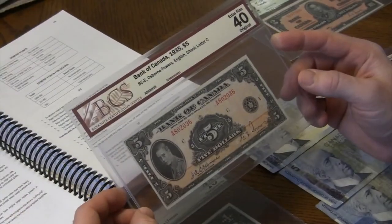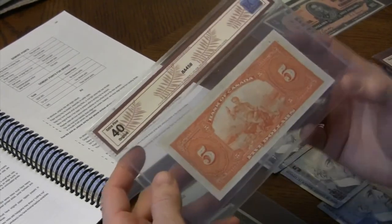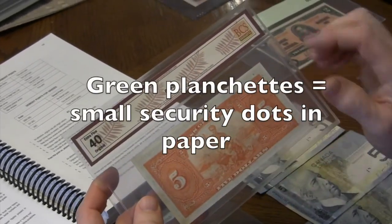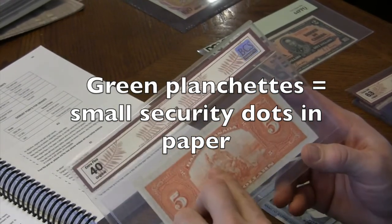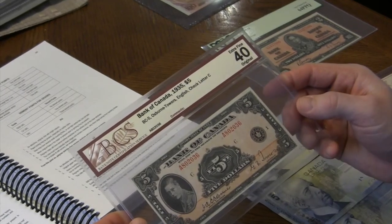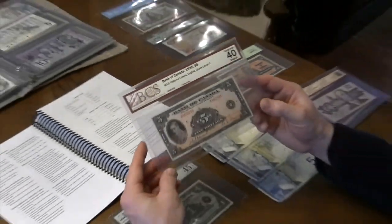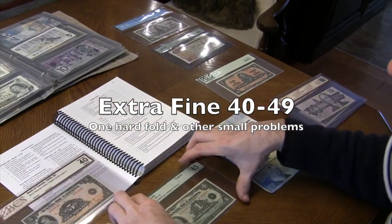This is a 1935 $5 note. It's got green planchets that are randomly placed. It does have a heavy crease, which is probably why it's marked down to a 40. It is original, which means it's never been pressed, so that's a desirable note, and it's quite valuable.